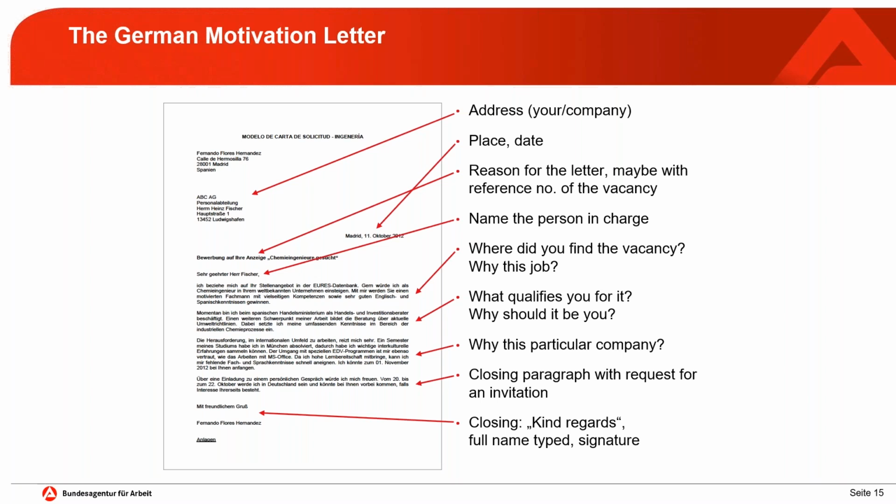your application, the name of the job offer which you're applying for. So the reason for the letter, and if there is a reference number, you should also add it in that line. Because some companies have a lot of jobs open, so you should add the reference number if you have it and if you find it.